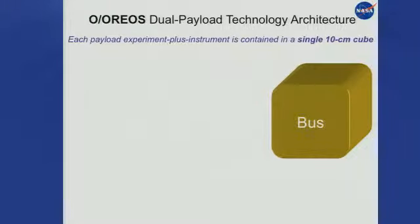Okay, so now to get a little more specific about the OREOS system. In the space parlance, the bus is the sort of the brains and the power control center of everything. This has radio, batteries, data handling system, and so on. And this bus is a 10-centimeter cube, and that's then joined to two other 10-centimeter cubes.